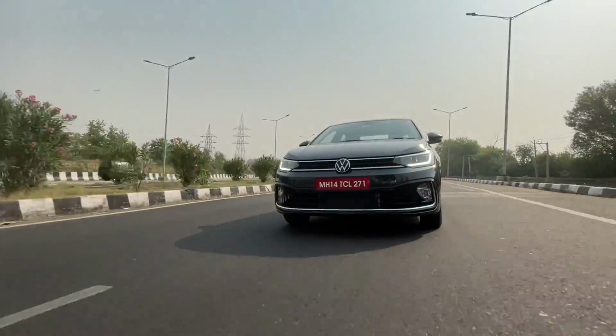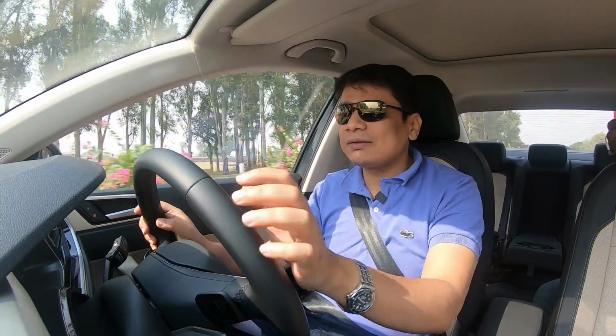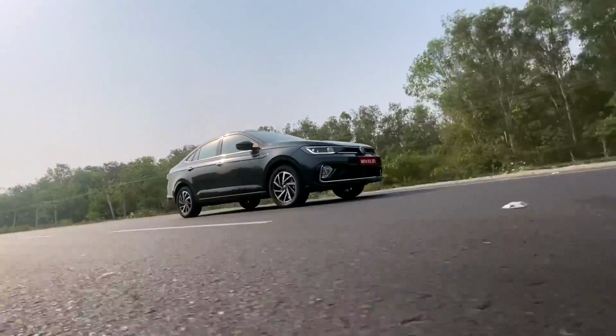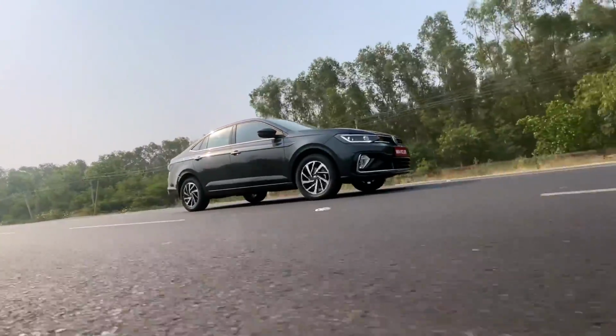If you are a keen driver, if you call yourself an enthusiast, if you are someone who always enjoys going on that long distance journey, then this is the perfect car for you. You'll really enjoy your experience inside this car, and the reason for that is that everything is really engaging.